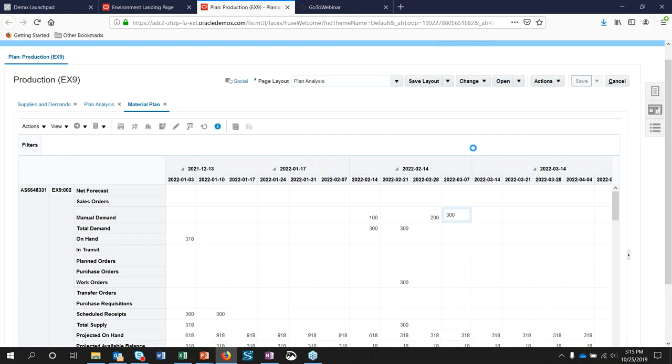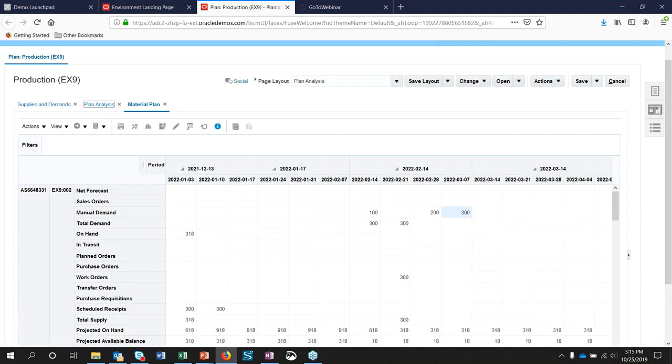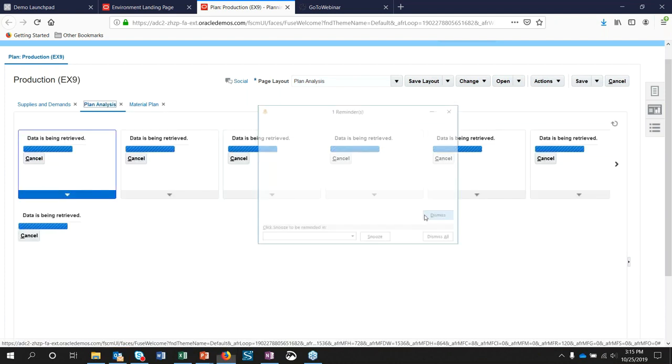So I can save this, and I can come back out. And if I made a big enough change, I can come back into my plan analysis, and I could refresh this information.